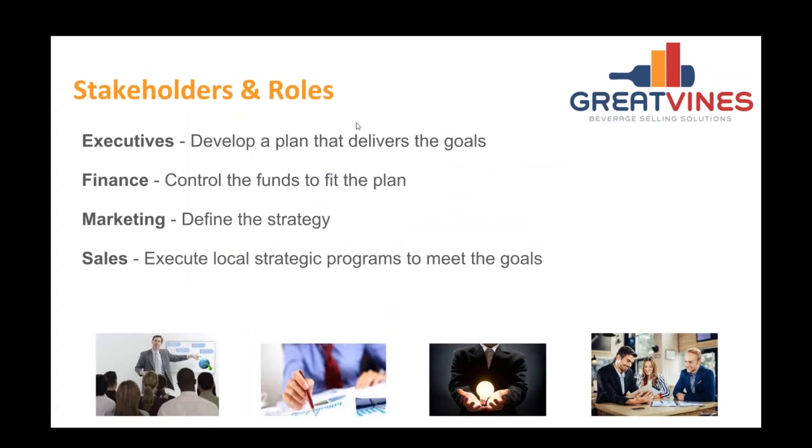So let's talk about some of the stakeholders and the roles they play in the TPM process. So executives need to develop a plan, right, that delivers the goals? That's what happens at the top level. Finance needs to be able to control the funds to fit into that plan. Marketing needs to define the strategy, right, of what types of programs and promotions you need to execute in order to maximize and leverage your brand's features and position in the market. And then sales needs to be able to execute local strategic programs that are going to deliver the cases to meet the goals. So these are four buckets of the stakeholders and each one of their roles and responsibilities, and you need a system that enables you to address all of it.